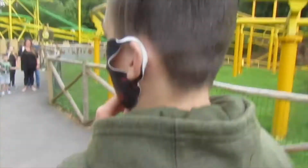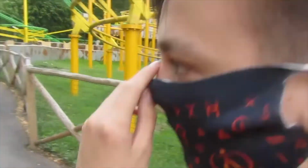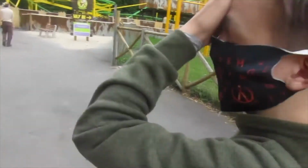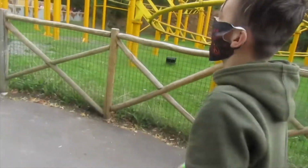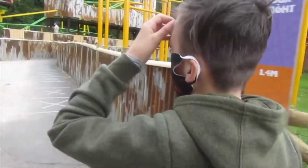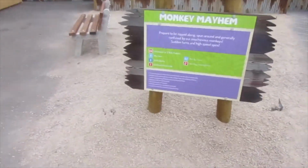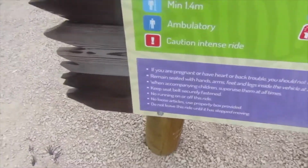That was absolutely incredible, wasn't it? I mean, Isabel didn't like it too much. Yeah, she didn't, but we basically got back row. Front row, pretty much, like second to back row. So I don't think if we had got back row, there would have been any difference at all. That was intense. Oh, I like how it says, caution, intense ride.